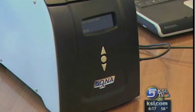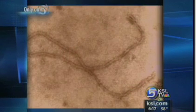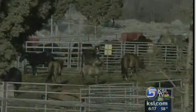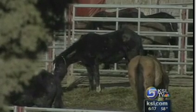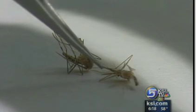GeneStat can identify bioterrorism agents like anthrax, tularemia, smallpox, botulism, viral hemorrhagic fever, plague. The list goes on. In veterinary medicine, how about Eastern equine encephalitis, West Nile virus, Lyme disease, and more?